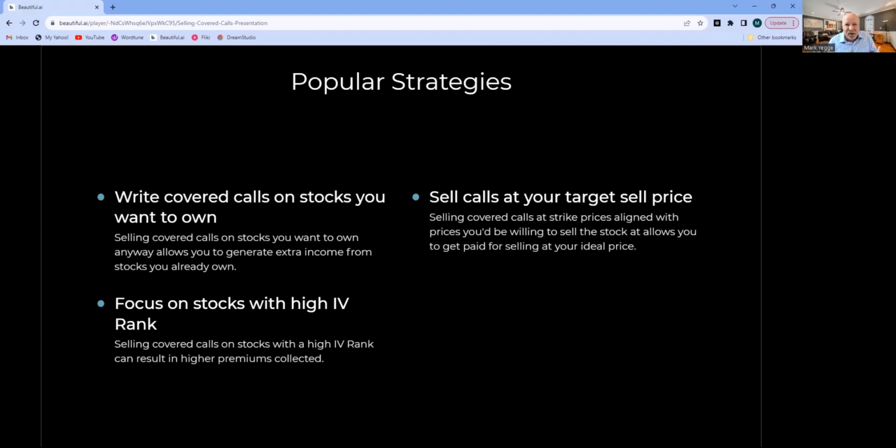I don't recommend you chase juice, but looking at that IV, or implied volatility, is a component of what we do. Then you want to sell calls at your target strike price. Selling them at your target strike price means everything is in alignment and you've got a strategy and you're executing your strategy, because it's really important to keep your strategy and your mindset right.